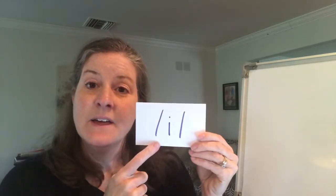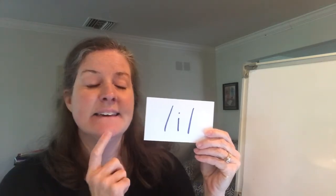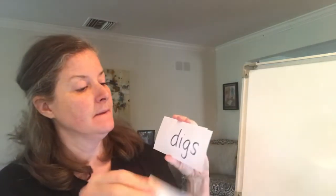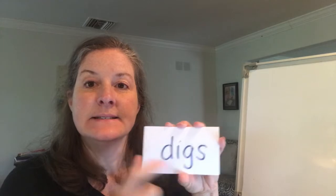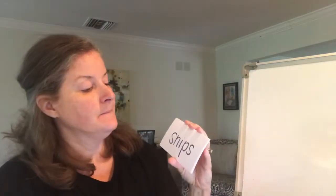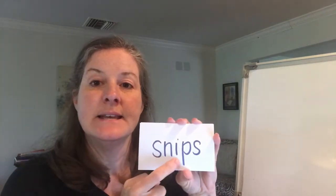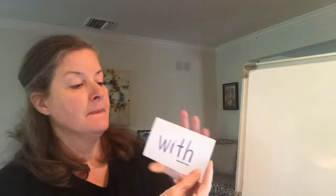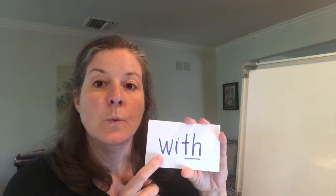All of these are going to have the sound for the letter I. What sound does I make? I says ih. Okay, so all of these are going to have the short vowel I sound in them. The first one is digs. And this one says snips, snips. There's our TH, and we know in this word that TH says th. The word is with.